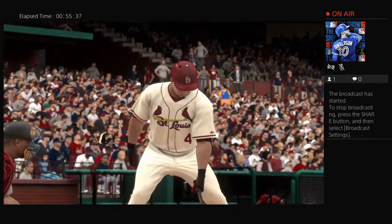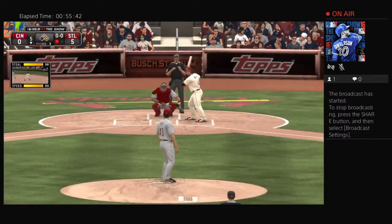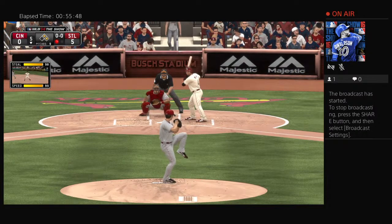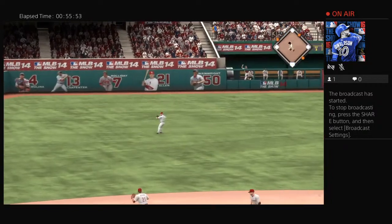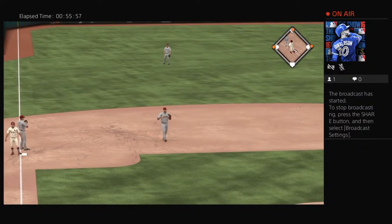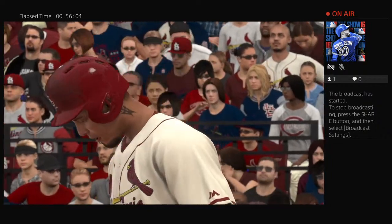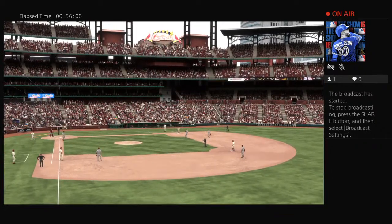Yadier Molina will step in now. He's bounced out and flown out in his first 2 plate appearances. This is hit sharply to the left side. And that's in there, base hit. And they'll hold that runner at third as everybody moves up a base, and they're loaded with 1 away. He's gotten off to a really slow start here in April. Maybe this can help him snap out of it. That's a sharp single there.